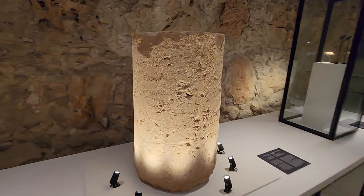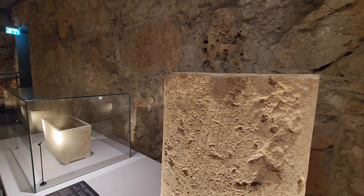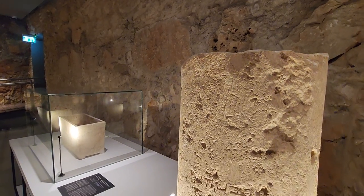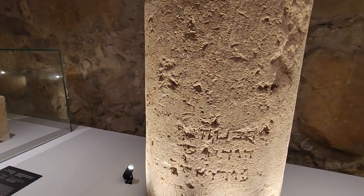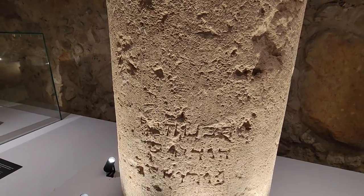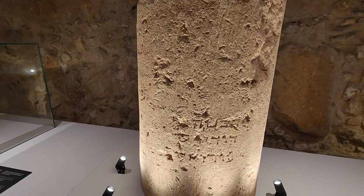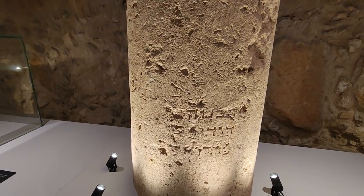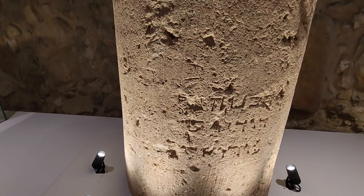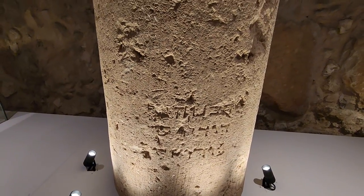And this is another part of a column, with the inscription Yerushalayim, and this is something important. First of all, it's from the first century BC, and the Israelis and the Jews call it Yerushalayim, like the full name. To find here the word Yerushalayim, the long version of the name that we are still using.